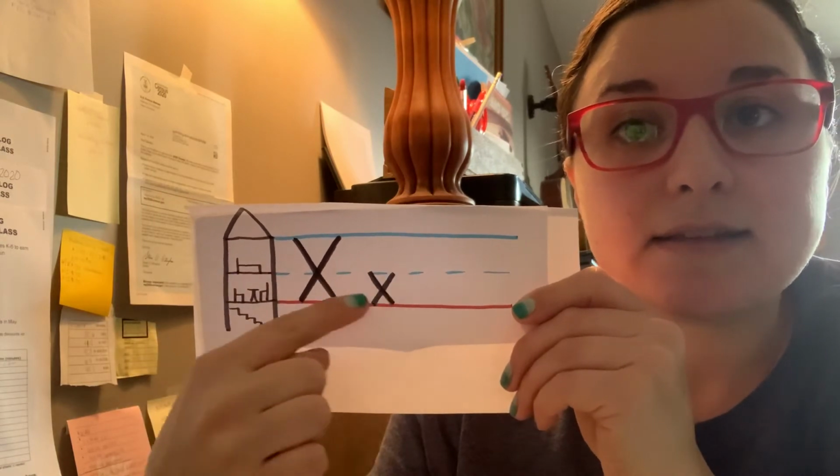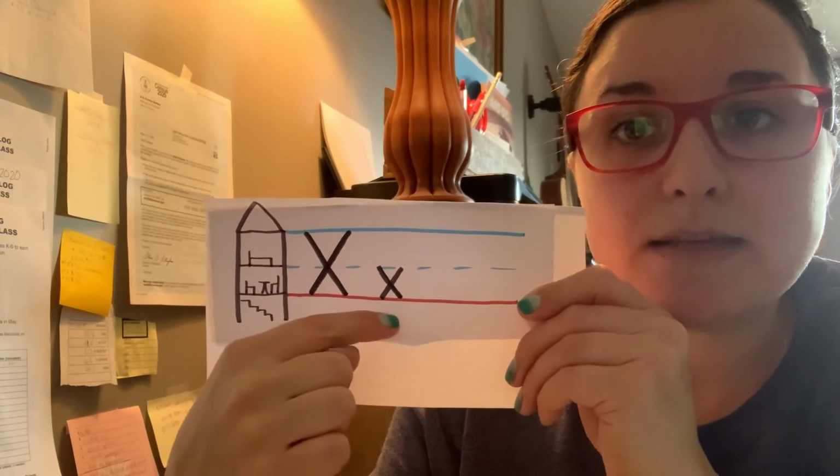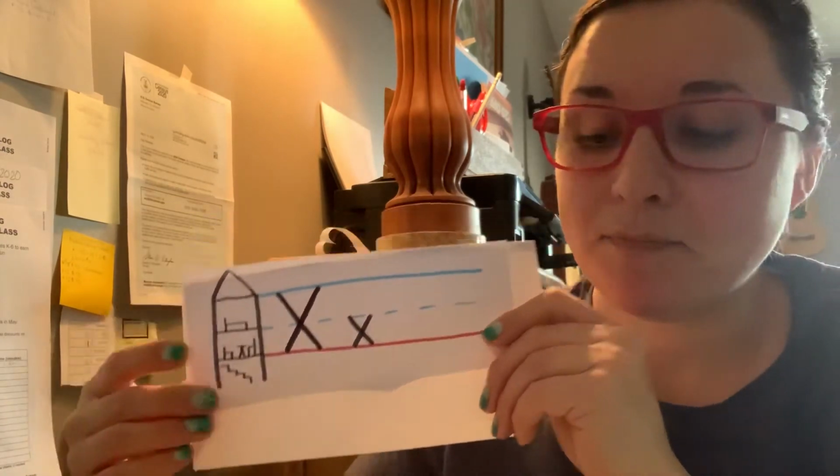Little X only lives in the downstairs. We don't see it upstairs. We don't see it in the basement. So big X is in the upstairs and downstairs. Little X is in the basement.